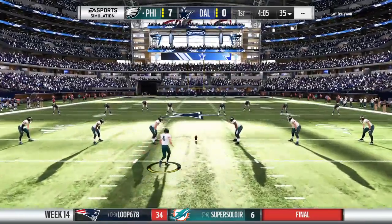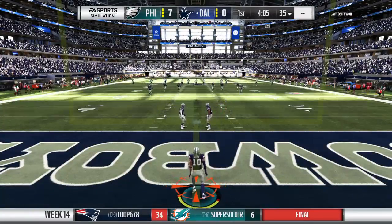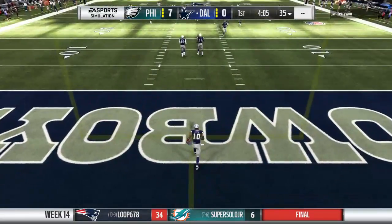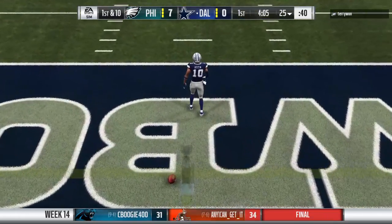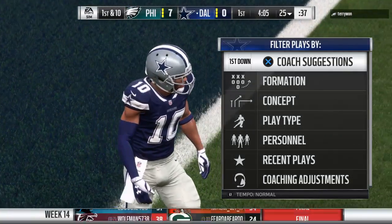Elliott now to kick this one away. This will be taken to the back of the end zone. And no thought to bring this one out. He'll just go down to a knee, and they'll take over at the 25.